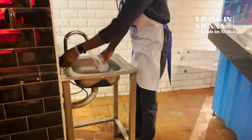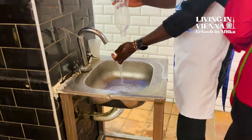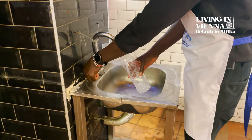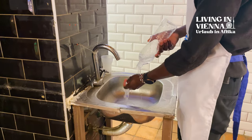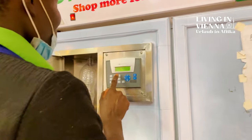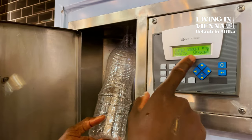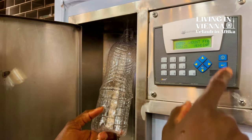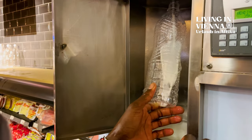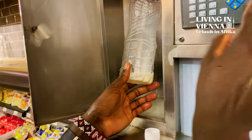So first of all, you wash it. And then go to the milk ATM. I'll start operating my machine. So this half liter will be 5 shillings. Half a liter. Okay. It just flows in. Milk just flows in.